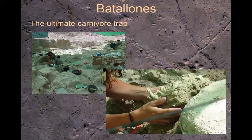So again, this is a carnivore trap, but one of a different kind. Here we don't have sticky asphalt. Here we had cavities that attracted herbivores because there was some water in the bottom. And those herbivores could never get out because of the shape of the cavities. So it was apparently easy to jump in, but there you died. And the carnivores would come to scavenge on those herbivores, and one after another entered, confident they would be able to jump out, but they never could.